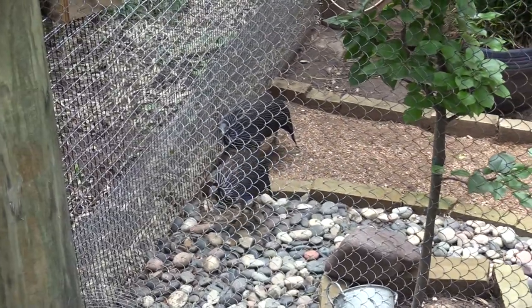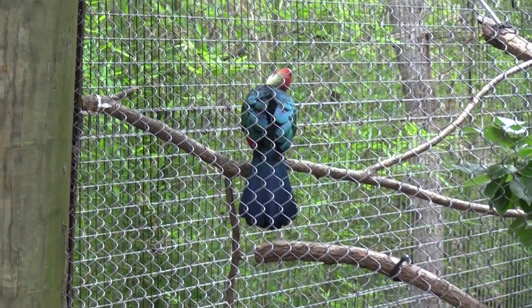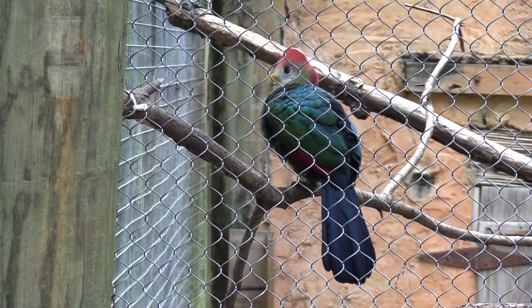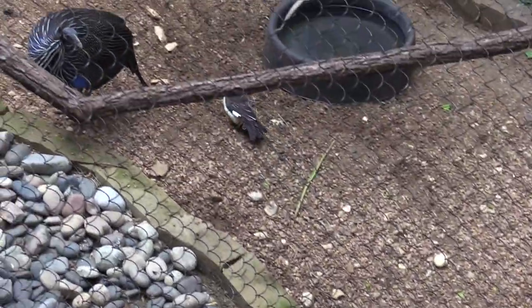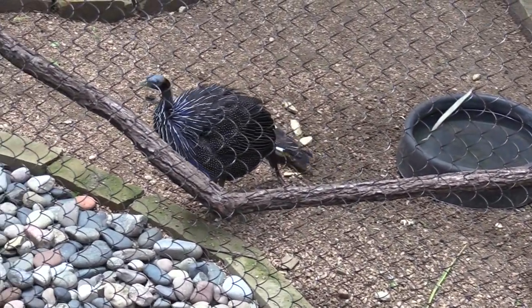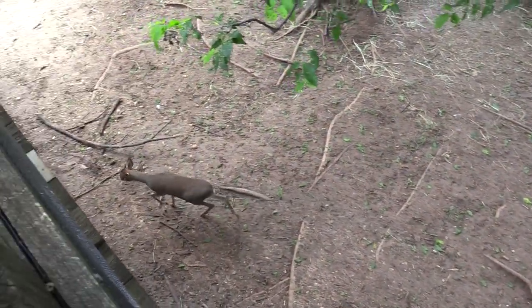The vulture and guinea fowl are out now. And a red-crested turaco. That is a pretty bird. And we had a buffalo weaver. So all three birds are out now. I came back, he's out! All right.